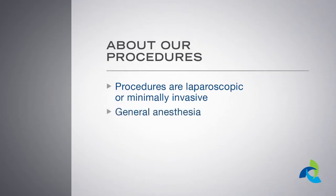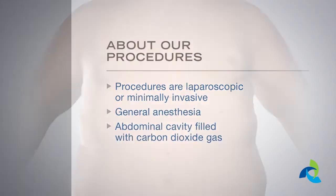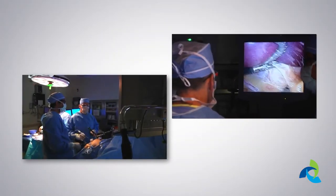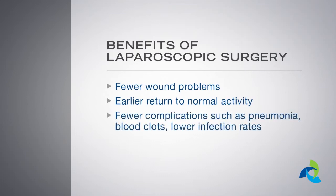All of the weight loss surgeries that we provide for patients at Lehigh Valley Health Network are done laparoscopically. The patient is under general anesthesia, their abdominal cavity is inflated with carbon dioxide gas, and we work in through some small access ports to do work on the inside while we watch on a video monitor to see how the surgery is going. It's been proven time and again to have less wound problems, earlier return to normal activity, less pneumonia, less clots, less infection rates, and earlier back to work.